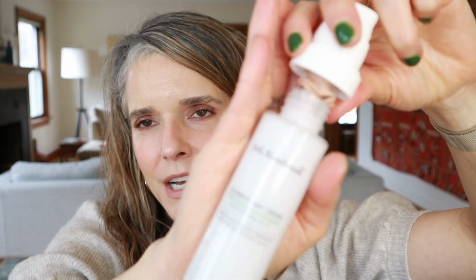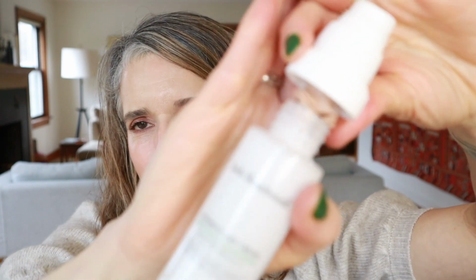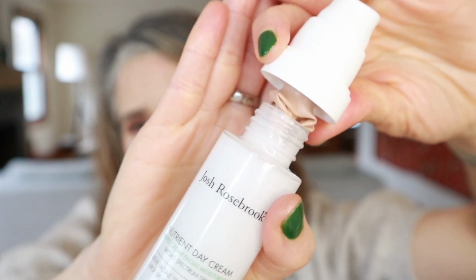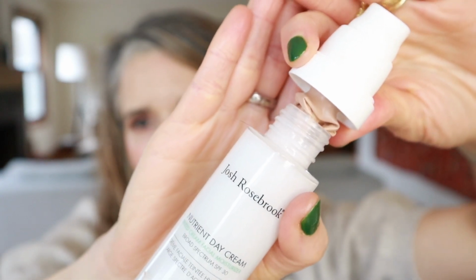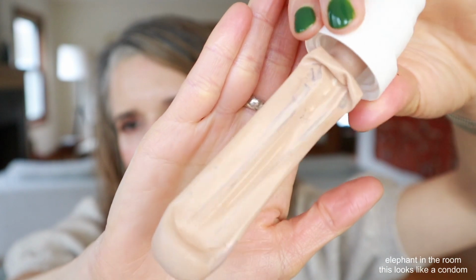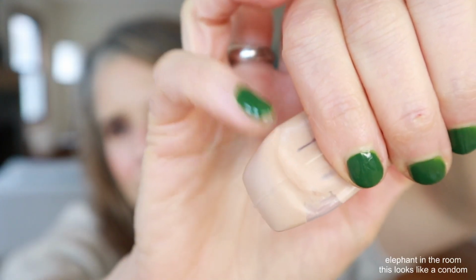So next up is the Josh Rosebrook Nutrient Day Cream. This is the tinted one with the SPF 30. As you can see, sort of like with the Osmia, I wanted to see what was going on inside the bottle here. Same thing, it has that little baggy inside the bottle, which is actually nice. It is an improvement on his other packaging in that, here, I'll pull this out, you know you're getting pretty much all of the product out, except for the end of this pouch here.